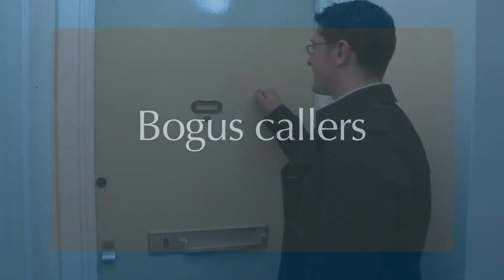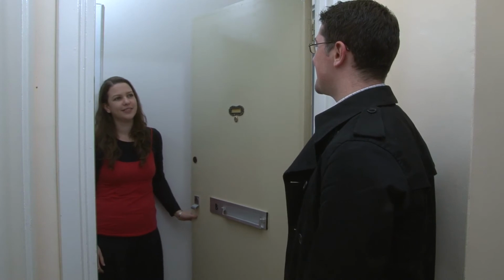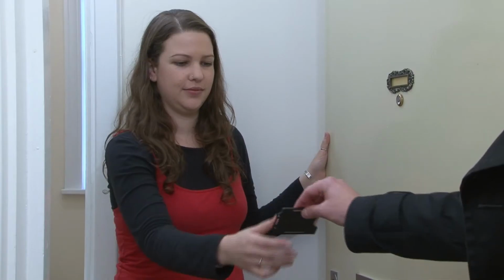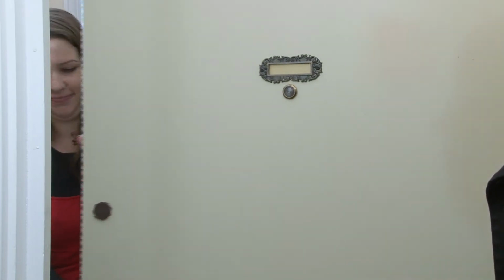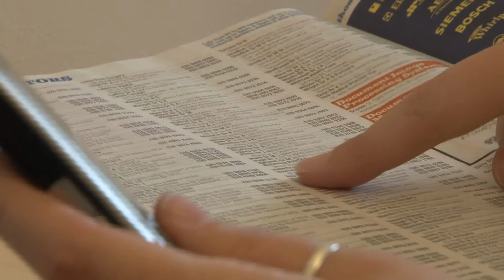Sometimes people pretend to be council workers or officials in order to get into your home and steal money and belongings. Always ask for ID and don't let anyone in until you are sure who they are. Genuine callers will be happy to wait outside while you ring their office or company to check their identity.